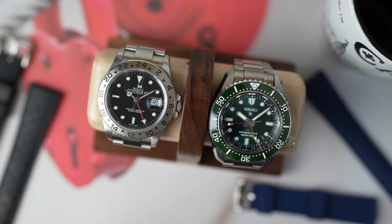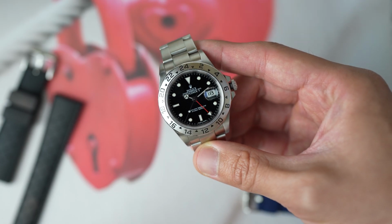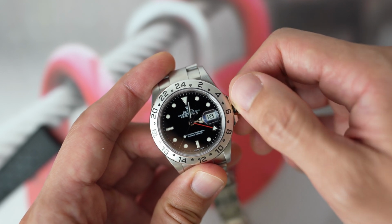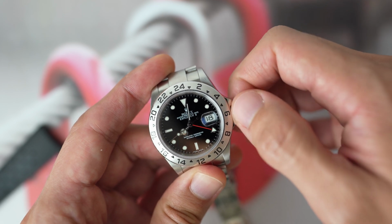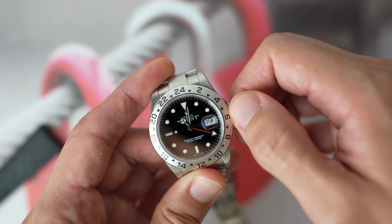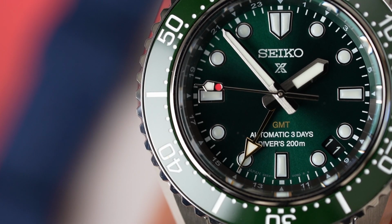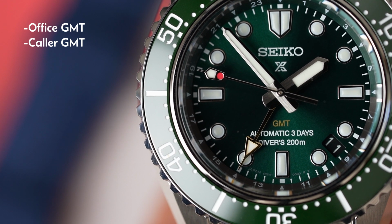One of the downsides to this is that there is no quick set date feature. So say you haven't worn your watch in a while and you need to change the date. The best way to go about this is to rotate the local hour hand until you reach the desired date. It will take a little longer than a quick set, but at least you can rotate it in reverse if you need to backdate. On the flip side, you have your Office GMT or Caller GMT.